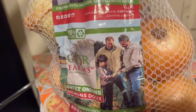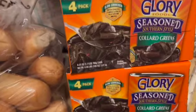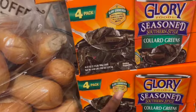I grabbed some sweet onions. I grabbed some bread for subs. Got some collard greens, two boxes of collard greens.